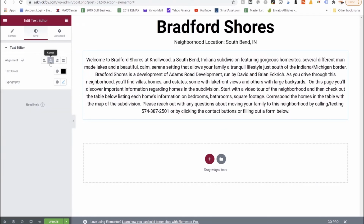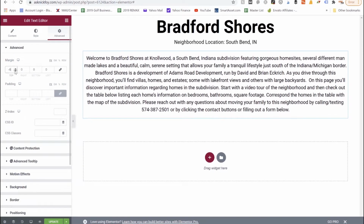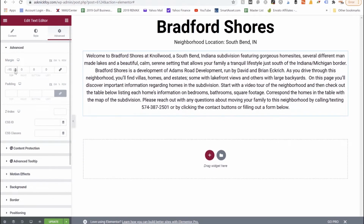Alright, we're going to go ahead and center align everything. So we've adjusted the color, we've adjusted our center alignment and our size. Next I'm going to go back to the advanced tab again. We're going to go back to margin and I'm going to pull some of that top margin away to get some of that space gone.